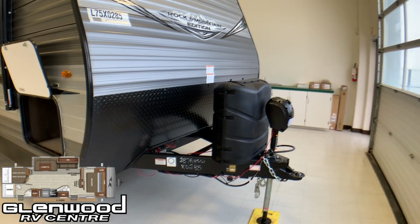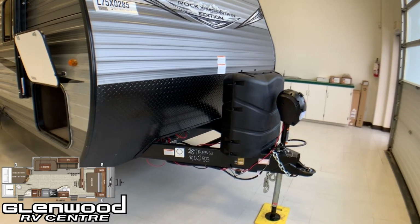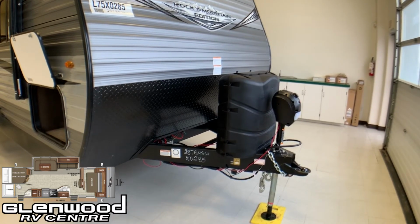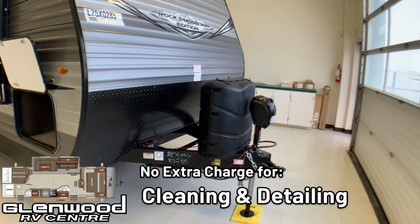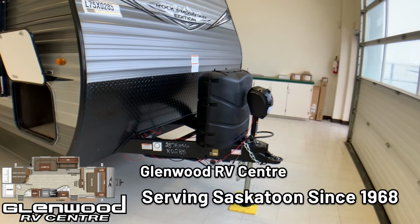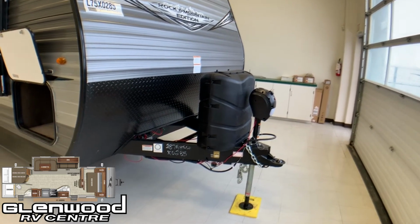So here at Glenwood RV Center, we are your Jayco exclusive dealership, and with every trailer we sell, we do not charge extra for a battery, to have the propane tanks filled, or to have the unit detailed and cleaned. All of that is included with the price. And we have been doing this for 52 years, and we find that that is just the way that works best.